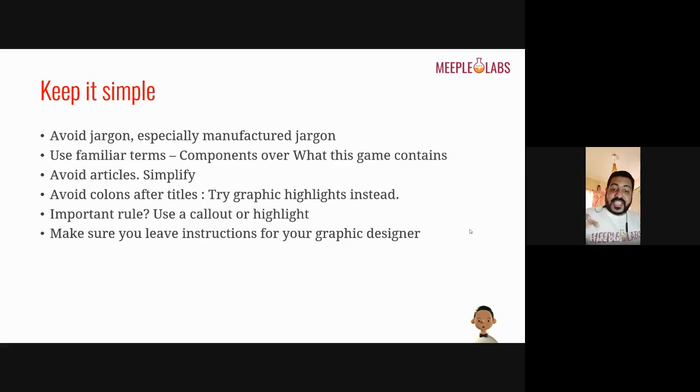For example, this part needs to be highlighted. This needs to be a specific note. This is an important title. This is a separate section. These parts are important for your graphic designer to be able to design the actual graphics of the rulebook.